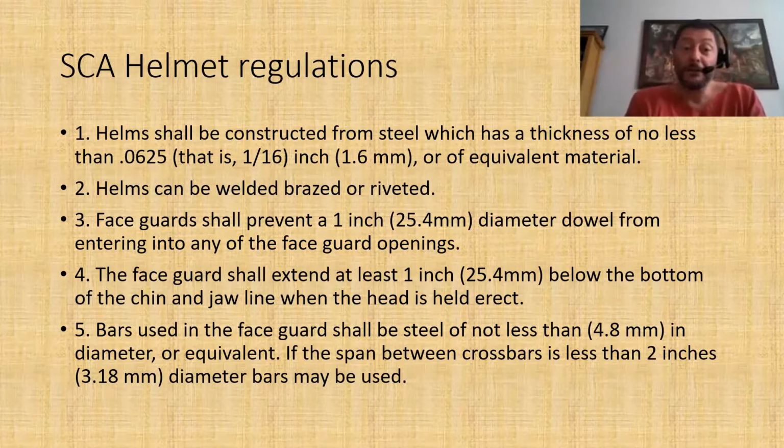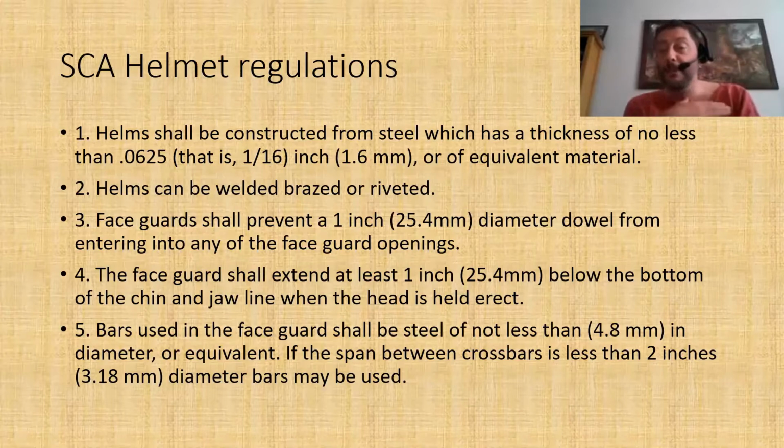We already know about the face guards, that we shouldn't be able to get a 1-inch dowel anywhere into the face region, and that the face guard should come to below the chin. The minimum thickness of the bars is 4.8 millimeters, or 3.18 millimeters if there is less than 2-inch spacing between the crossbars. Normally, I would use 6 millimeter, 1/4-inch bars, because they're strong enough to withstand the impacts, whereas I think anything smaller than that is a bit weedy.